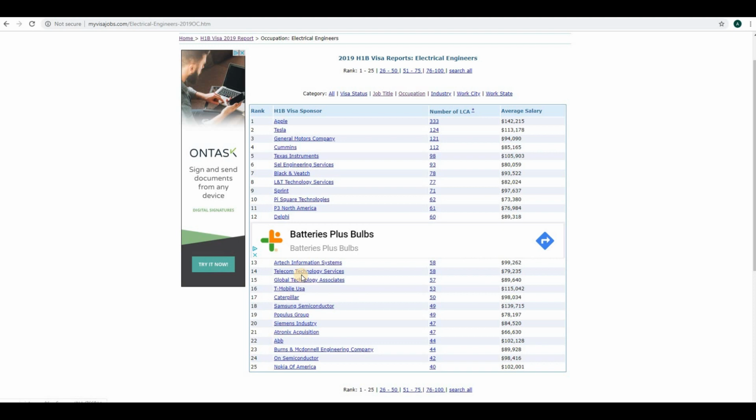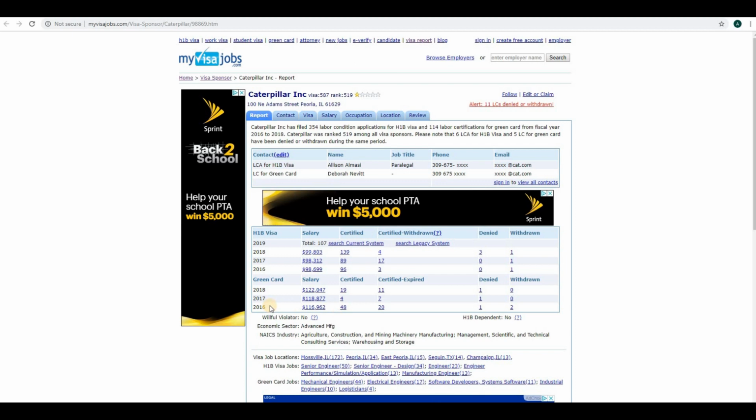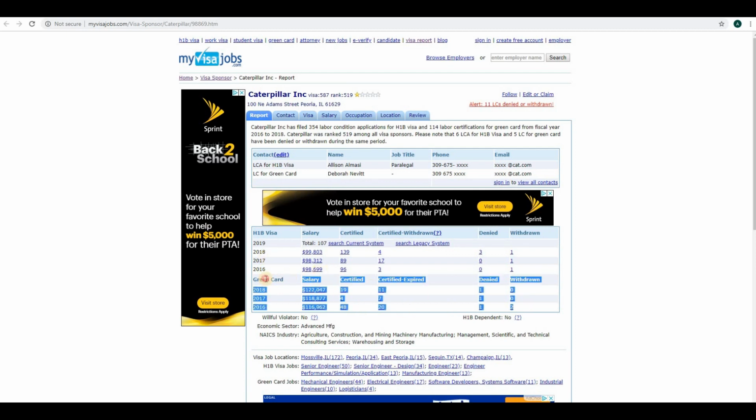Look at Caterpillar, which also hires electrical engineers. I'm going to click on it, and you can see the number of H1s or LCAs they have filed at different times. So you can see a pretty good history. These are green cards, that's the green card information.